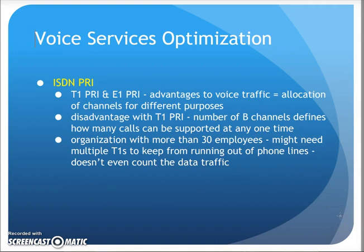T1 PRI and E1 PRI, the advantage for voice traffic is the allocation of channels for different purposes. Because I can use them for different purposes, I might be able to handle different loads or different needs in a facility. Your disadvantage with T1 PRI, the number of B channels defines how many calls can be supported at any given time. Because I have 23 B channels, I'm already limited just a little bit because I don't have that 24th channel. So I am limited on that.